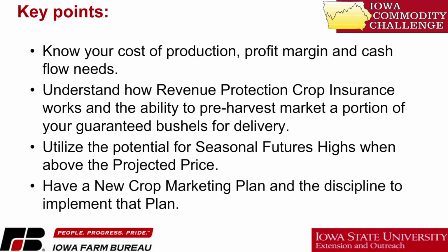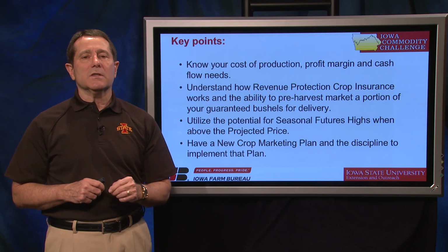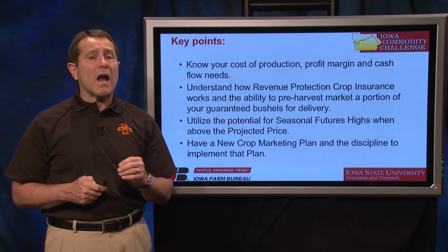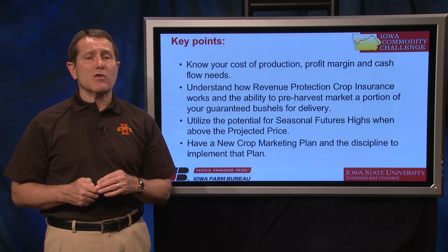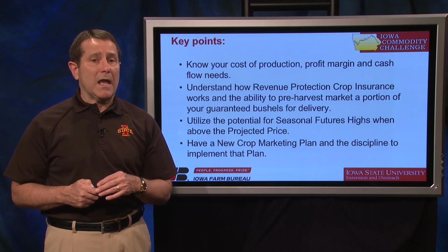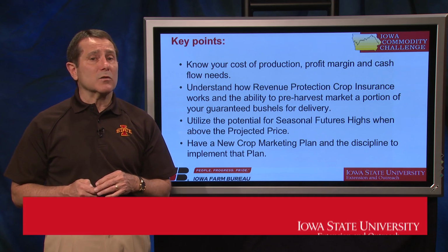And lastly, have a new crop marketing plan and make sure you have the discipline to implement the plan. Try to keep unpriced bushels out of commercial storage where you know there's going to be a higher cost structure associated with those, as well as a likely wider basis and higher cost reflecting storage.